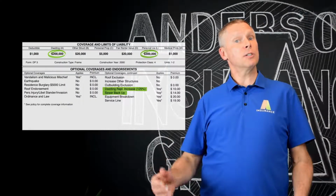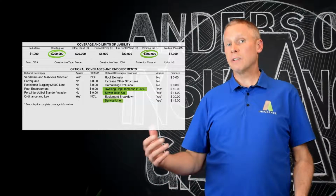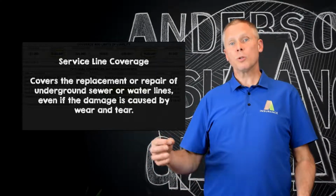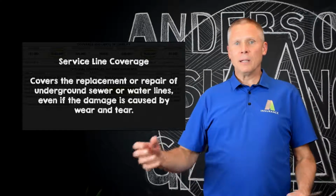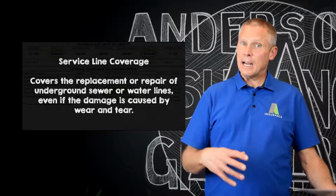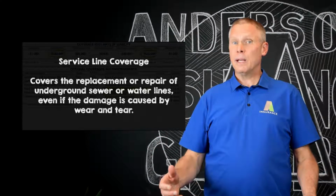One of the other coverages that can be included on a United Insurance Group policy is service line coverage. That will pay to replace the main water or sewer line that goes from your property out to the street. It's a hot topic that's come up in the last couple of years. It's a really nice coverage to have. It's not going to catch you by surprise as a landlord, that $10,000 or $15,000 expense, because you can include that on your policy.